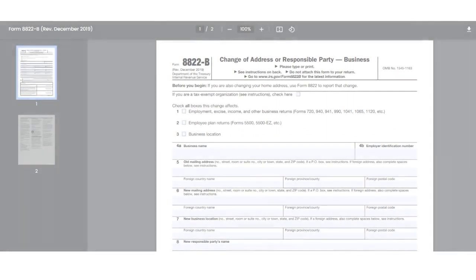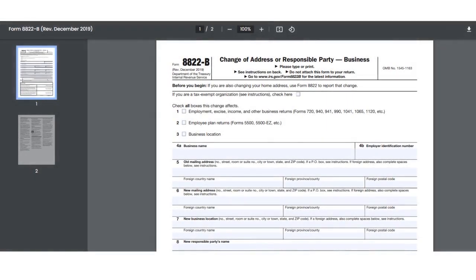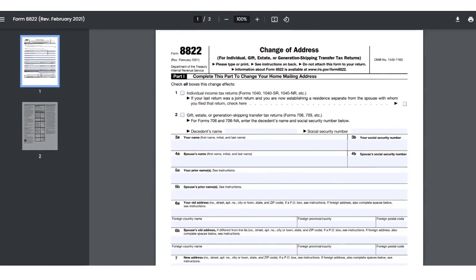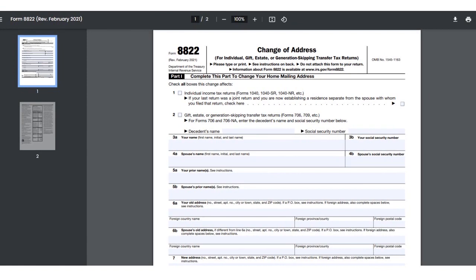Number one, the IRS. You need to file something called Form 8822-B with the IRS to inform the agency of the new address or change of the responsible party for your business. If your business has an employer identification number, EIN, you need to file Form 8822-B when one of the following changes: a business mailing address change, a business location change, a change in the identity of the responsible party, or if your home address has changed. Form 8822-B must be filed by mail, not on irs.gov.